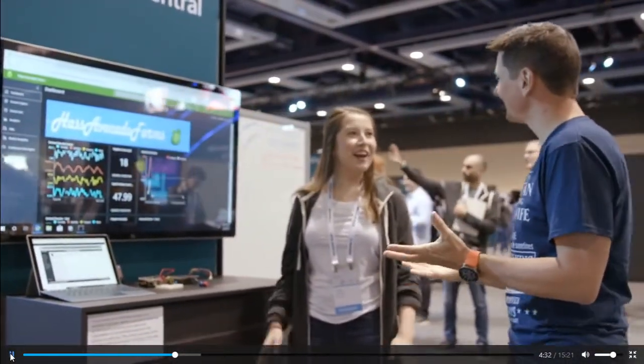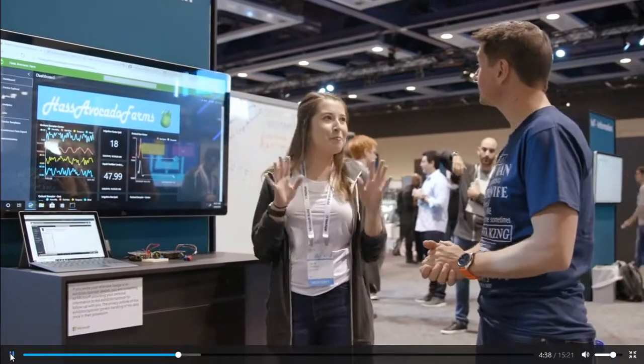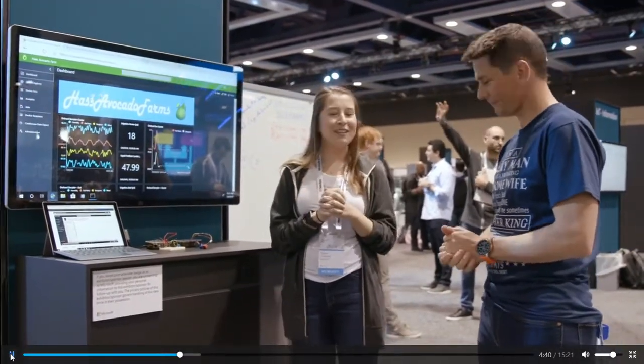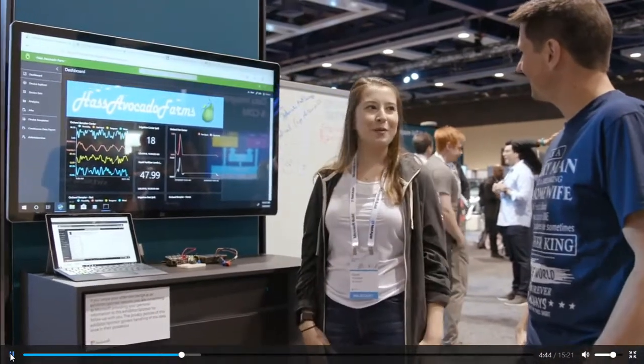So here we are in front of the Azure IoT Central booth. What's going on here? Well, it's been really exciting because on Monday we showed the Starbucks partnership, which is really exciting to see them using Central. So we've had a lot of excitement and people stopping by the booth.